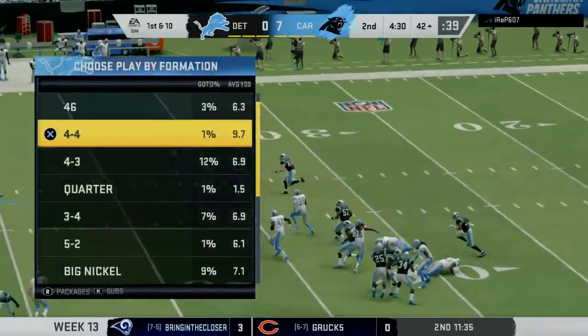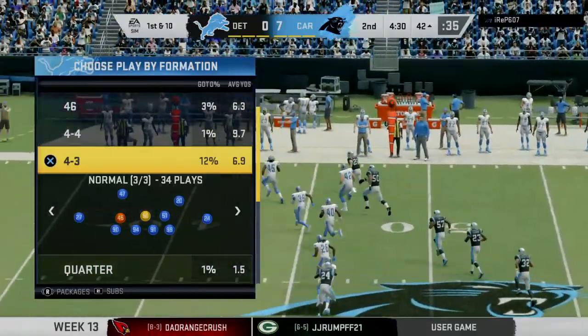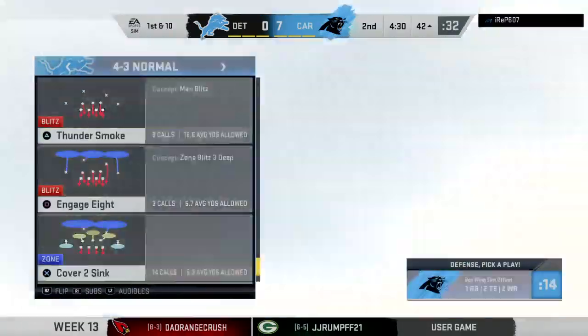Well, that looked for a second like he might take it all the way, but as it stands, it's still a massive return. And the Panthers will take over in terrific field position.